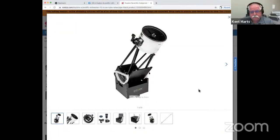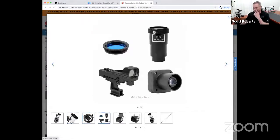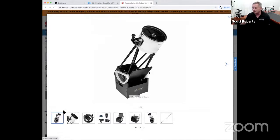And this is what the scope looks like. I'm sharing my screen right now. You can see some of the different features of it. This is a substantial telescope, and at 10 inches of aperture, from a dark sky site you can definitely see the Virgo cluster of galaxies. If you're a good observer, you can see Stephan's Quintet. You can see galaxies that are upwards of 100 million light years away, if you know where you're looking.